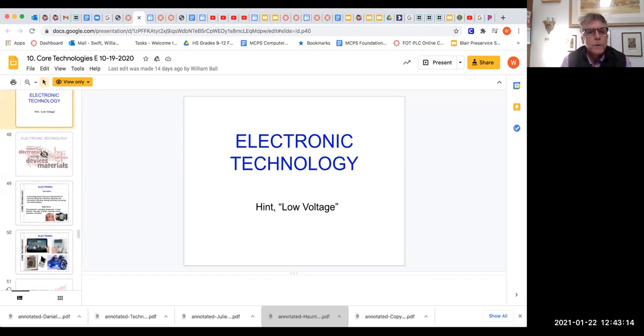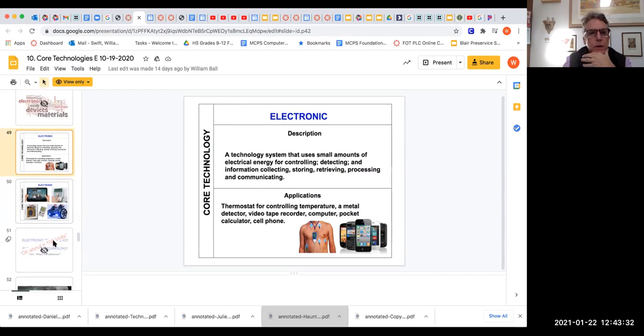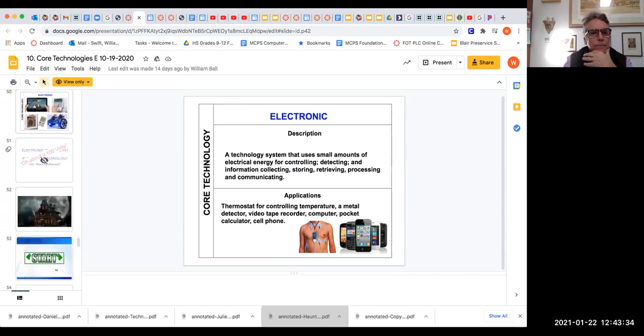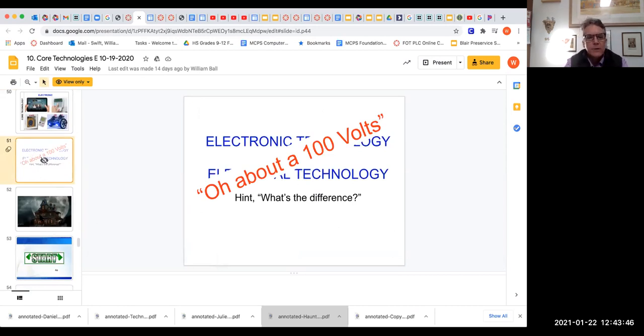So electronics is a technology system that uses small amounts of electrical energy for controlling, detecting, information collecting, storing, retrieving, processing, and communicating. Okay, that is electronic technology. Now, what they love to say is, what's the difference between electronic and electrical technology? About 100 volts. Much higher voltage in electrical.